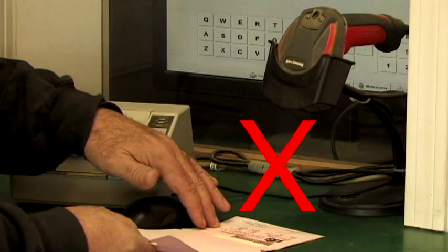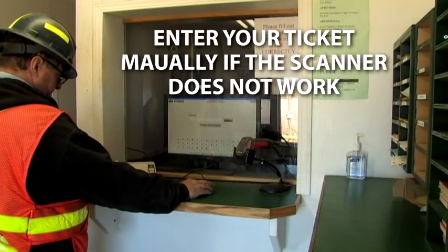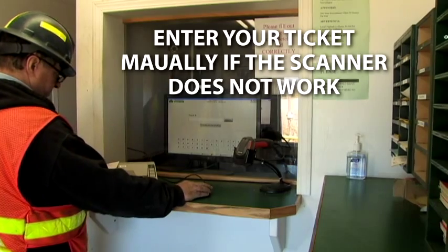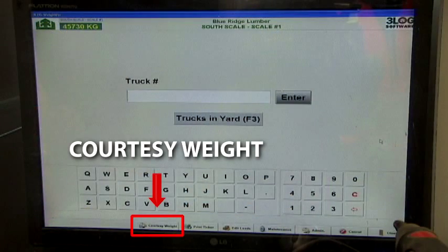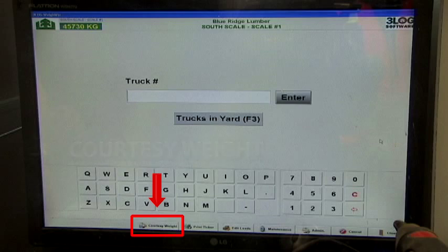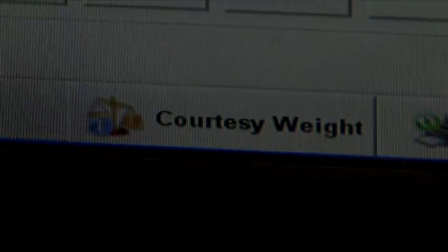If the barcoded ticket will not scan and no one is available on the phone to help, try entering the ticket manually by using the keyboard and mouse to type in the information. If that still does not work, use the Courtesy Weigh button at the bottom of the screen. You must use this process for weighing out as well.